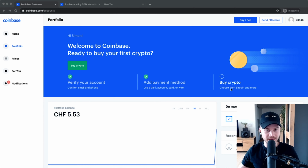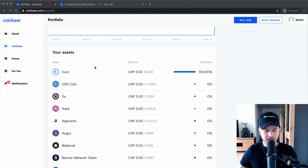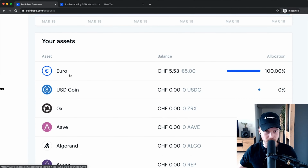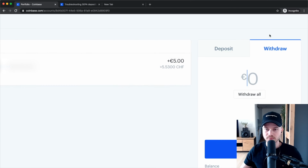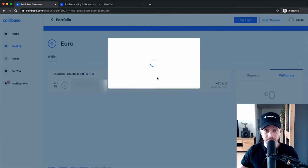And now that our bank account is verified, we can actually deposit more money and then finally buy our cryptocurrency with our account balance. To deposit more money, more fiat currency like euros, US dollars, or British pounds, you just go down on your portfolio to your assets, and then you click on the currency that you want to transfer. For me, this would be, again, euros. So here I click on euro. And now I'm going to click on deposit right here on the right side.